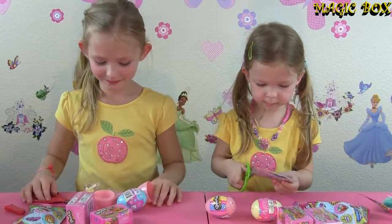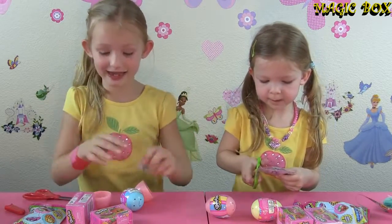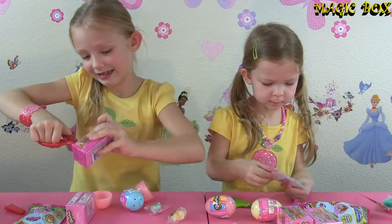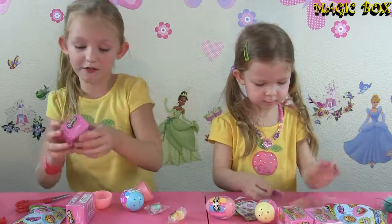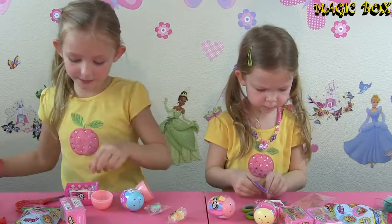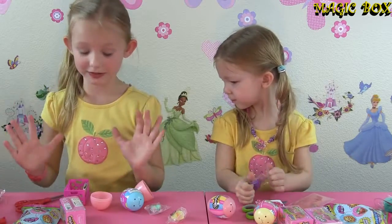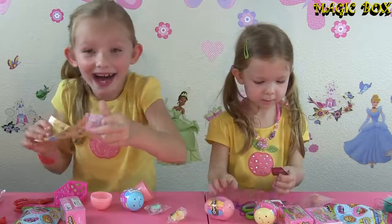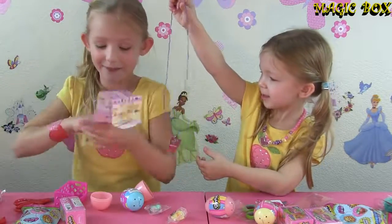Okay, so where's this checklist? Okay, I'll show this in a minute. I just need to open a crate to get a checklist. So I'll keep them separated so I know who's from the crate, who's from the egg. Okay. Oh my god. I get stumped each time. I just don't know what to say.